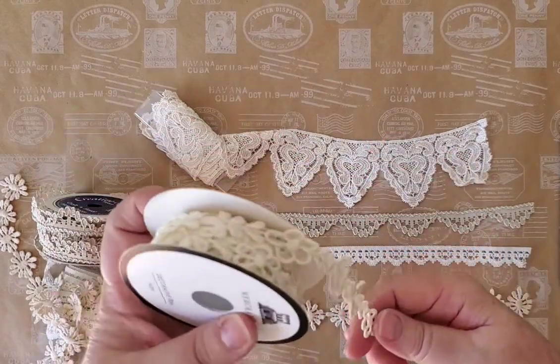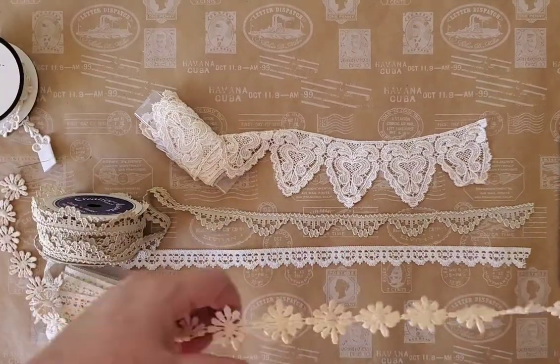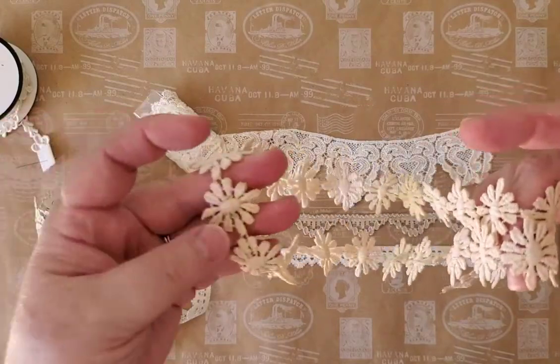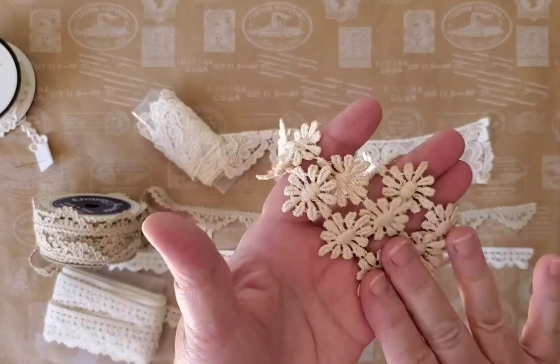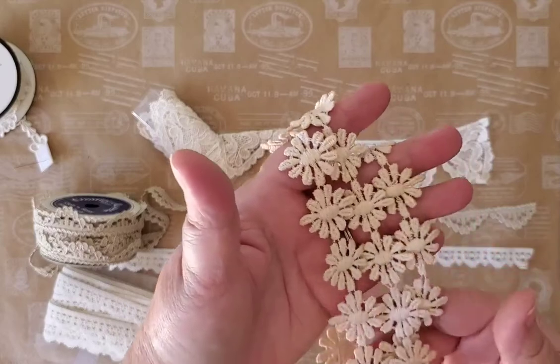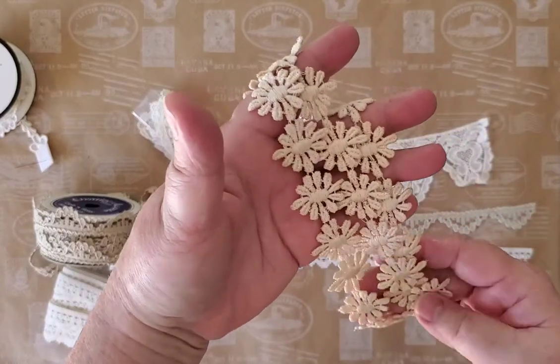Also, with the exception of, let's see, what piece was it? This piece here. Now this was, isn't it lovely? And again, I'll more than likely just cut these up and use them as individual flowers, but maybe some trim too. This was sort of a bright white, and I don't like bright white, so I just dunked it into a cup of coffee. Very simple. And no, it wasn't coffee I was drinking.